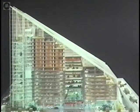So this is a model we finished for preliminary design. This is a model we built at 1 to 200 scale to illustrate to the city planner the different facilities within the building. The glass enclosure and the two buildings are primarily offices on the east elevation.